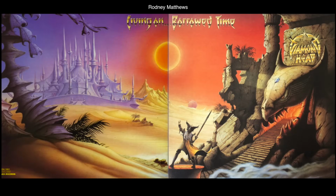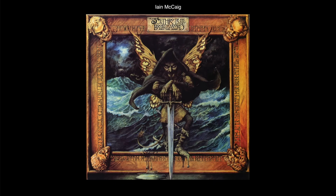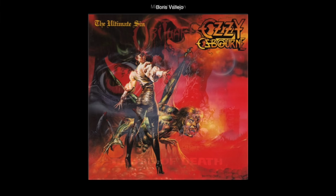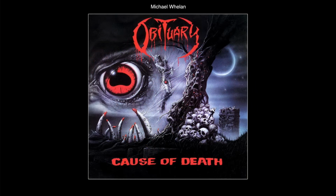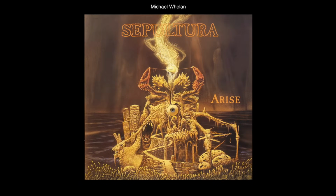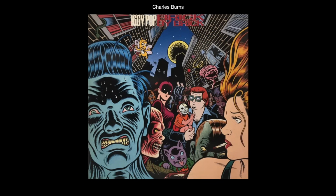Some, such as Rodney Matthews, followed in the softer fantasy footsteps of Roger Dean, and Ian McCaig's folk fantasy cover art for Jethro Tull plausibly invoked the spirit of the earlier Arthur Rackham. But it was the tougher, darker images which prevailed, and respected fantasy artist Boris Vallejo's intense hellish cover for Ozzy Osbourne and a number of similarly joyfully gruesome horror illustrations were created by Michael Whelan for various metal bands. Others, such as comic book artist Charles Burns, also favoured the grotesque, but brought their own stylistic approaches to the genre.